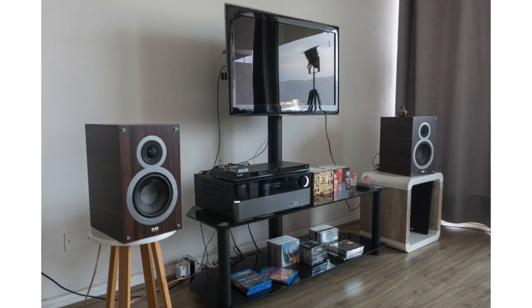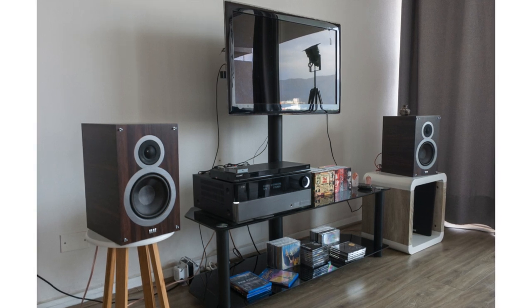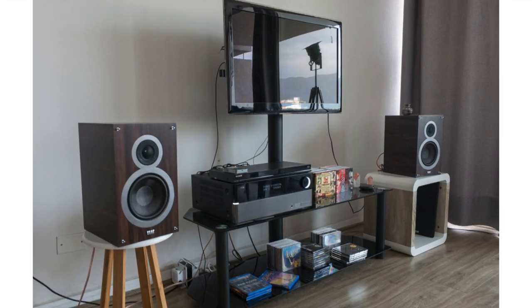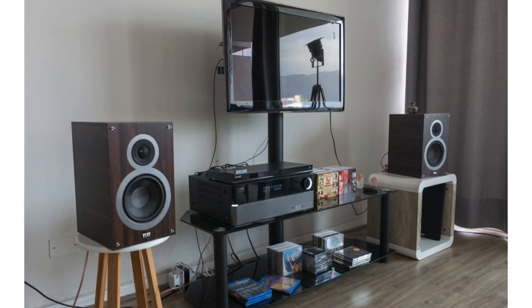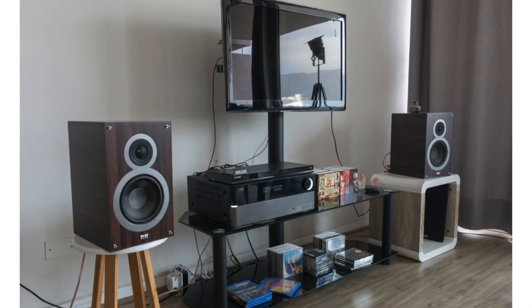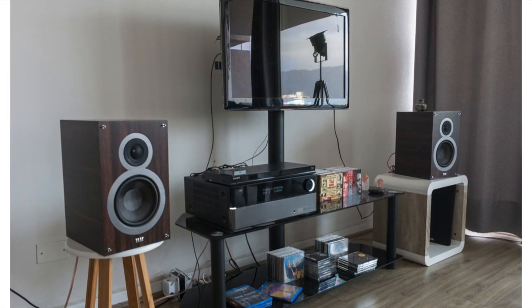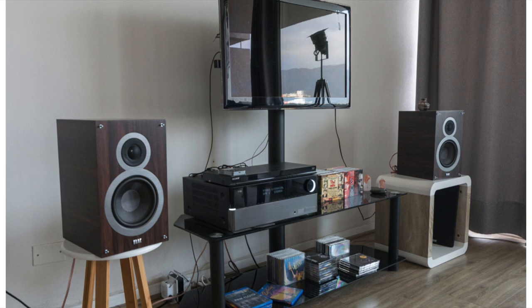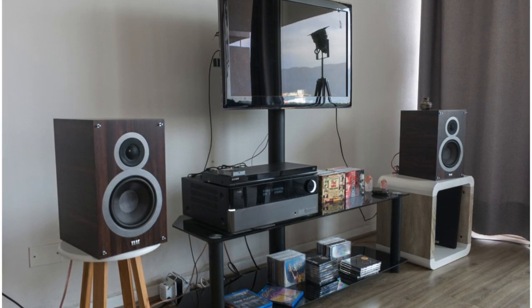Next up, Roberto. He's from Santiago, Chile. He's got a small apartment, but he has ELAC Debut B6 speakers, a Harman Kardon HK3490 receiver, a FiiO X3 second generation portable DAP, and a Sony Blu-ray. That's his system. Sounds sweet.